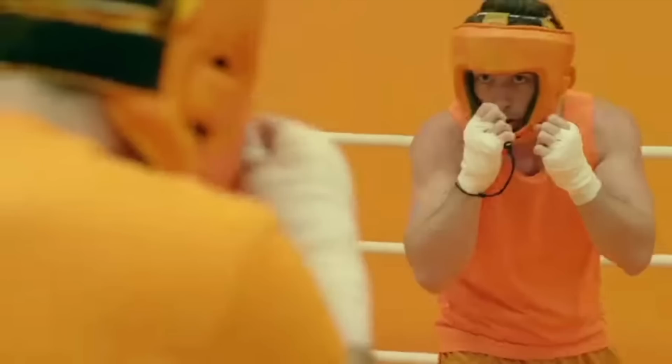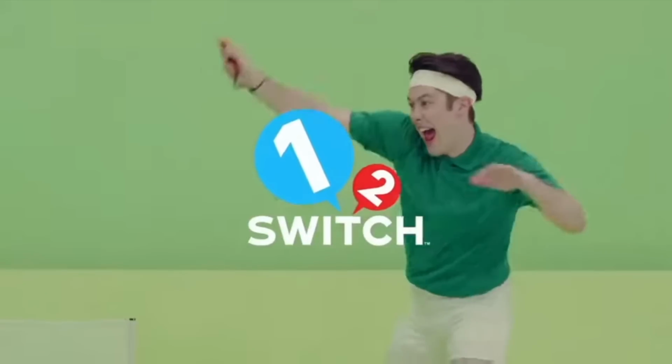One is 1-2 Switch. There's a game where you eat and you have to put it up to your mouth like you're eating. So there's that, which is just a wonderful use of an IR camera. And then the other is for Ring Fit Adventure. When you put your thumb over it, it actually will read your pulse, which is nice. That is a cool thing. I do use Ring Fit, and it works pretty well. But there are so many different things that the IR sensor could be used for.